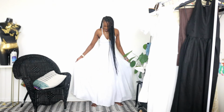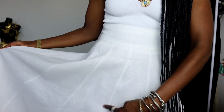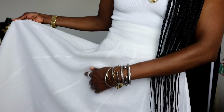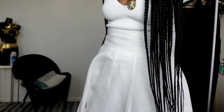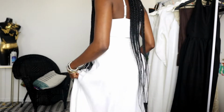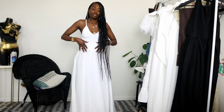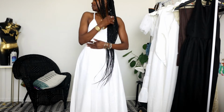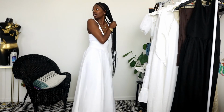Look at this lovely circle skirt. And it's all these panels. Can you see that? The skirt is basically made up of all these different panels. And this one it's heavy. And she, as usual, is fully lined. She does not have any pockets, as usual. And look at the waistband. Did you see this? This is all waistband. And it's high. It's nice and it's high. And it sucks you in. I love it. I love it.